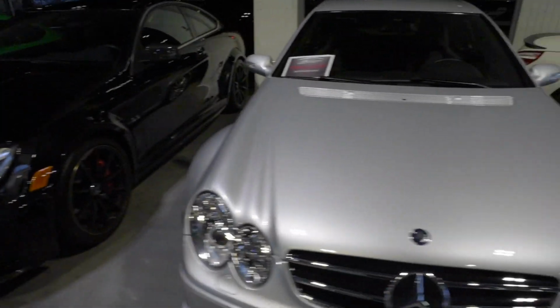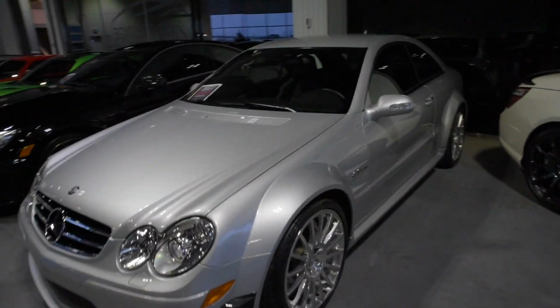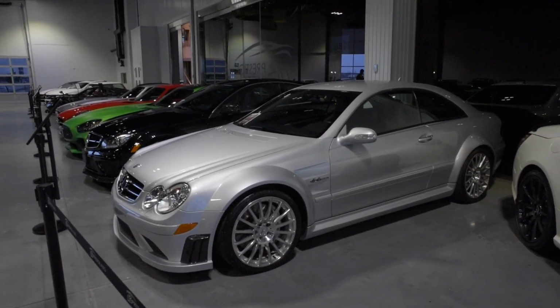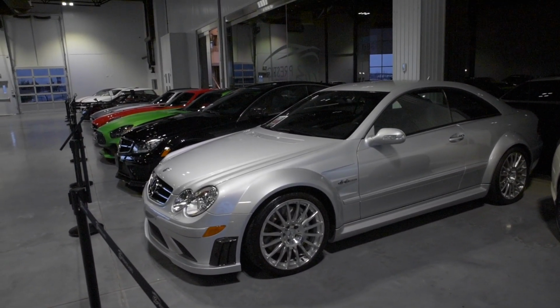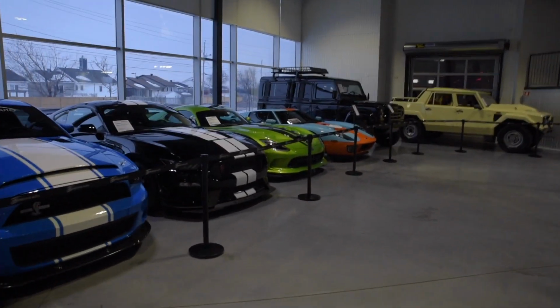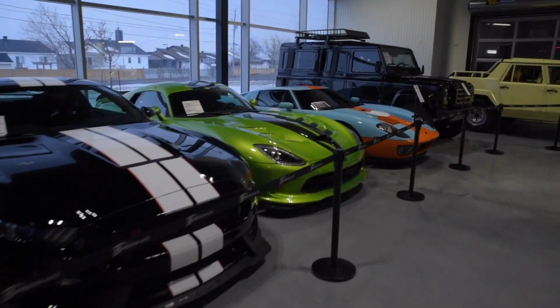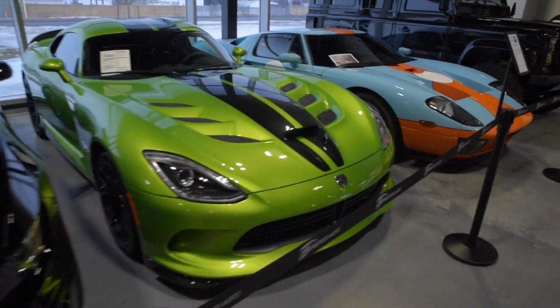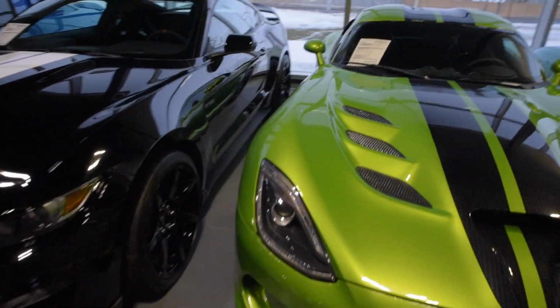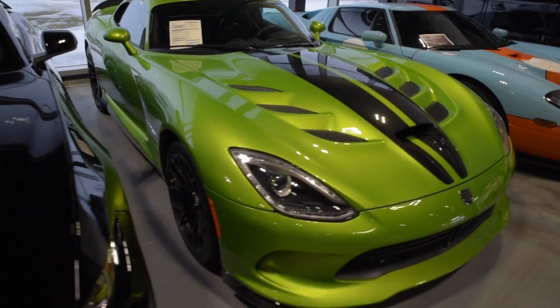And then one big surprise was the CLK Black Series. Apparently this is one of 2 registered in Canada. Very sick. One of 2 here, because we didn't get them here in North America, so you had to import it. And then down here we have the Viper Snake Skin Edition with this green. Very nice green. Make green great again. But yeah, I love this. It's a very nice color.